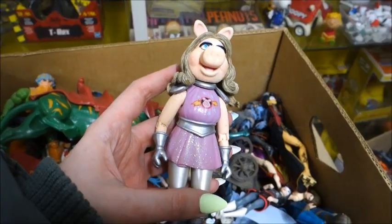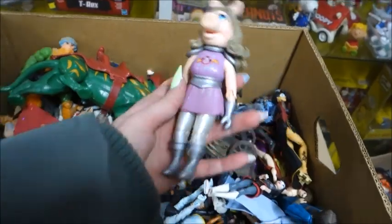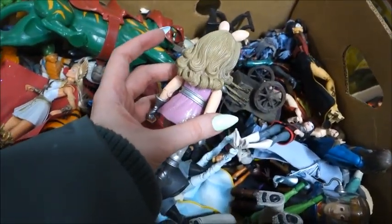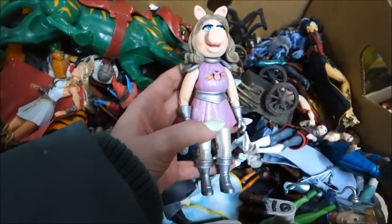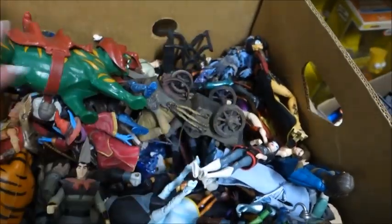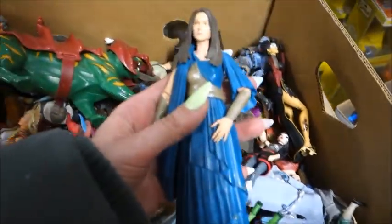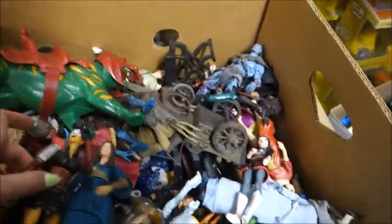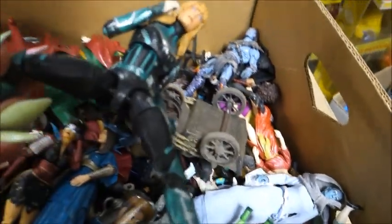Ooh, Miss Piggy. Is this one from Palisades? Doesn't have any stamp, but it reminds me a lot of the Muppets figures, I think they were made by Palisades. They have a huge Muppet line. Oh, she's glittery and she looks so spacey. She looks so out of space, Miss Piggy. Woody, the spacesuit. Most of the stuff I'm not familiar with. Don't know.